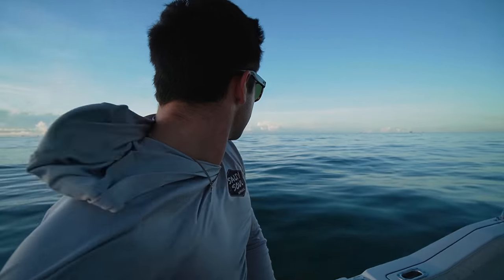We're already seeing more rigs than I see in all of Corpus when we dive. It's just a field out here. Rigs everywhere.